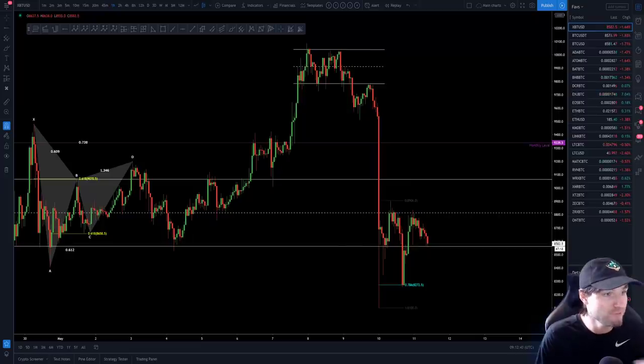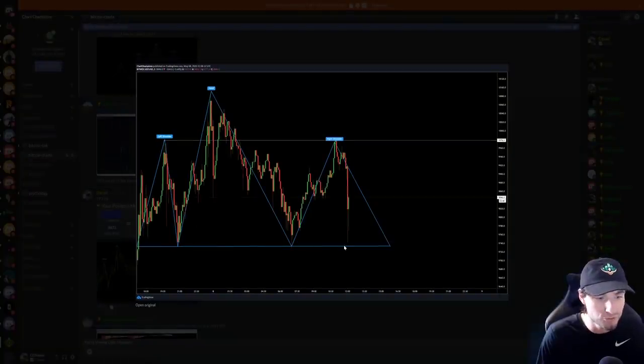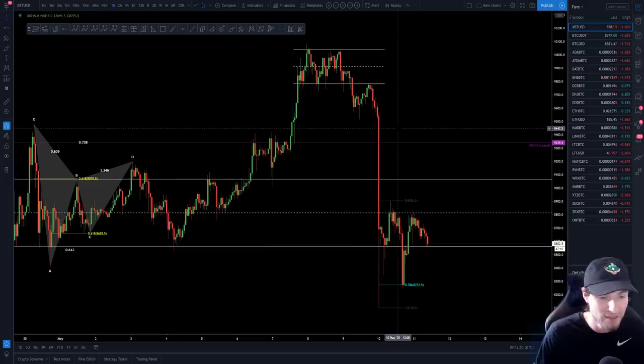It was, in my opinion, very unlikely that we didn't take the liquidity under these lows, especially when you left three peaks below it, 1, 2, 3. There was just so much there, and that's simply why I compounded that short. Did it trade out nice?